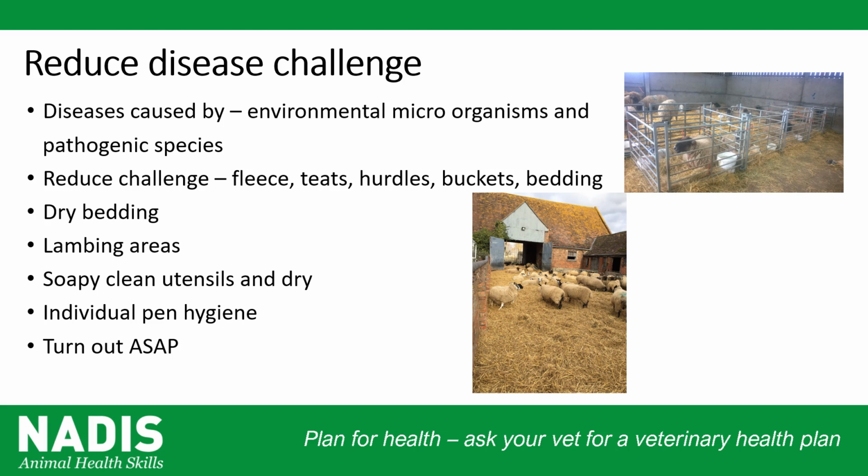We want to make sure that we clean anything that we use, so buckets, our hands, which are really important, stomach tube equipment needs to be cleaned in soapy water, possibly disinfected and dried before we use them again, so that we're not spreading infection and we're not spreading bacteria. The individual pens need to be cleaned, and make sure that the water buckets are kept clean, and the bottom of the hurdles aren't filthy from climbing in and out of pens, etc. All areas which can increase disease challenge.